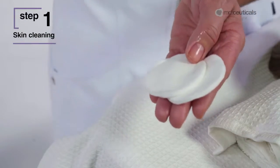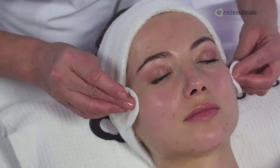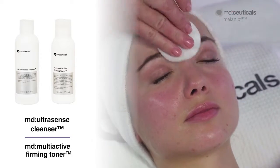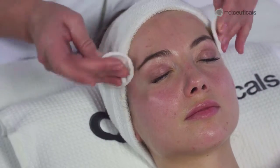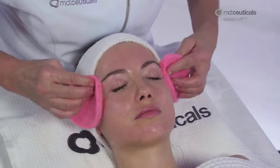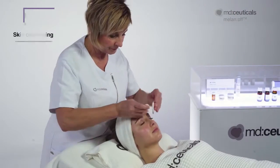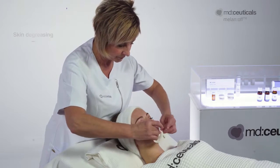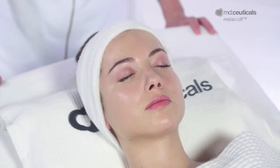Step 1. Skin cleaning. Before each treatment, deeply cleanse and remove all traces of makeup from the skin with MD UltraSense Cleanser, and tone the area to be treated with MD Multi-Active Firming Toner. Step 2. Skin degreasing. Cleanse the skin with alcohol and then thoroughly degrease with acetone by rubbing with a cotton wool pad. Leave to dry.